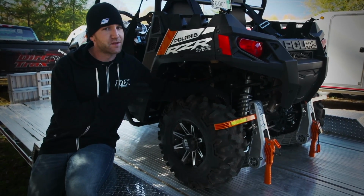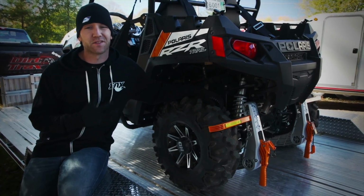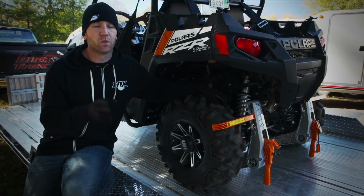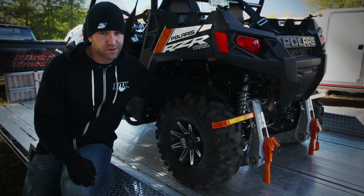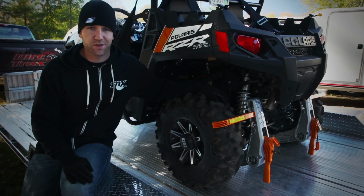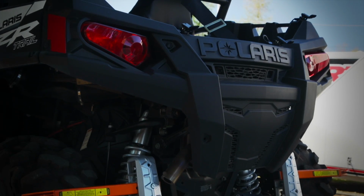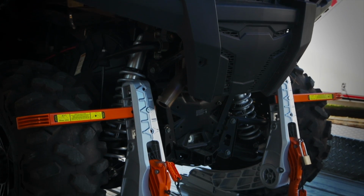After spending some time installing the Superclamp system, I realized that there's a lot of things to like about it. It's quick and it's super versatile with easy adjustability for your ATV or side-by-side. If you're tired of traditional tie-downs, it might be time for you to go Superclamp.